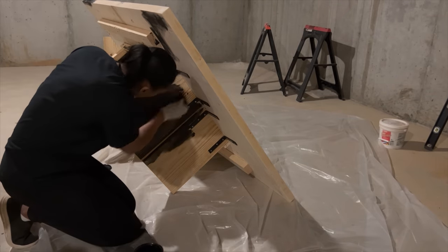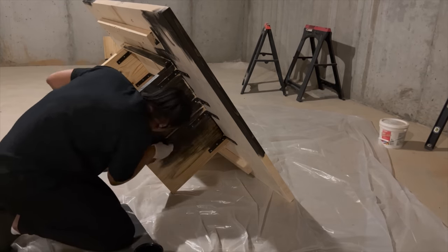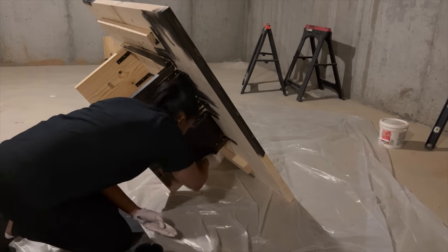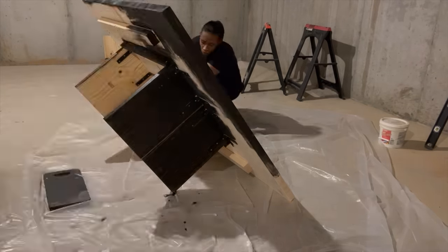Okay, so usually I'm the one that finishes up all the final details as far as painting, staining, caulking, things of that nature. But this thing was a beast. It was huge. It was so much work. My arms were burning. Oh my gosh.